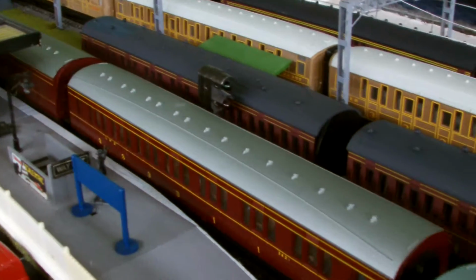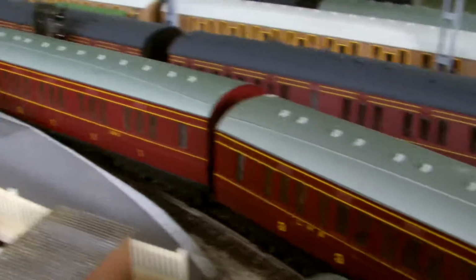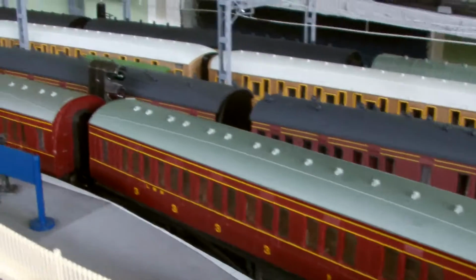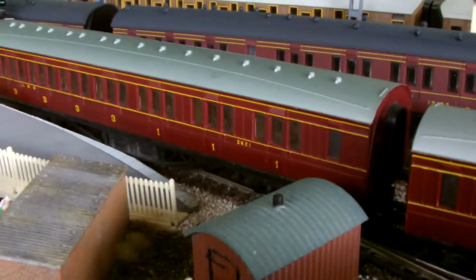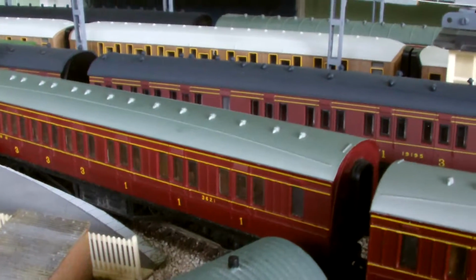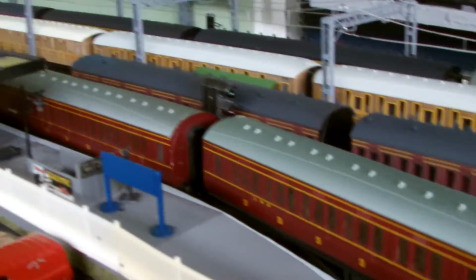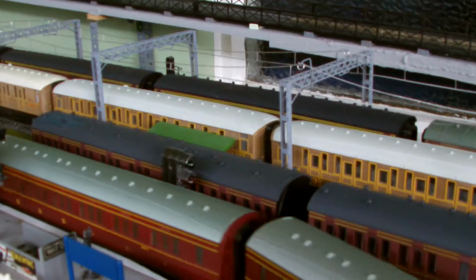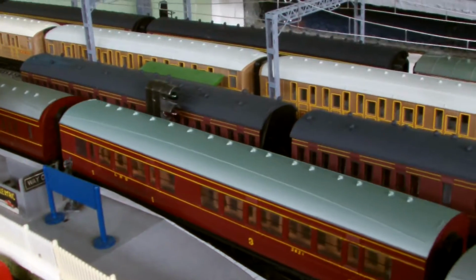They're Mainline models, and you can get these on eBay, and they're cheap as chips, and they're lovely models. One disadvantage, they have plastic wheels and you can't really change them. I suppose there might be a way. I haven't quite sussed it out yet. But they're my oldest, they're my period 1 LMS coaches.